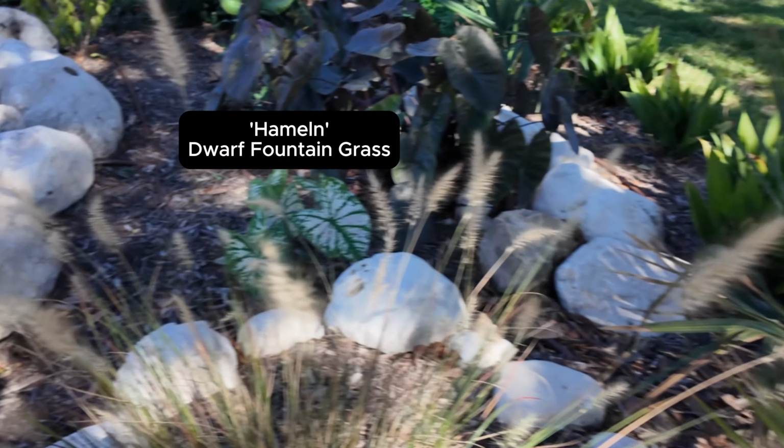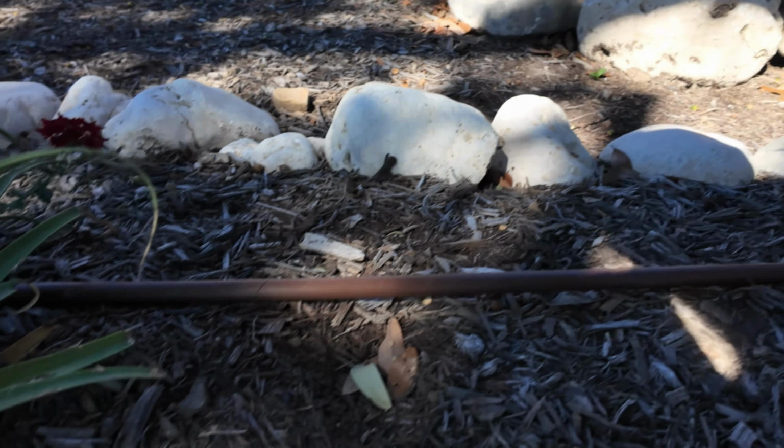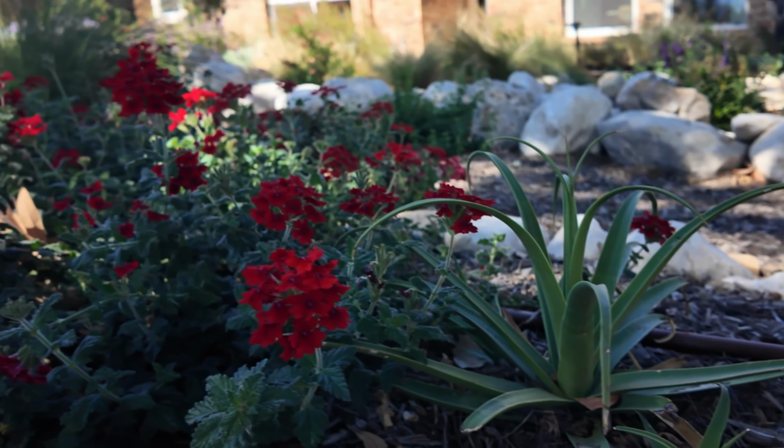Here we have Hameln dwarf fountain grass, super fun, little compact fountain grass if you're looking for something smaller. Here's Squid Agave, really neat little succulent. This is my first year trying him out of a pot, so we'll see if he survives winter.